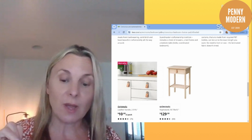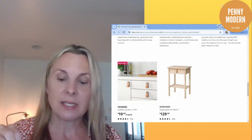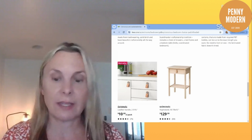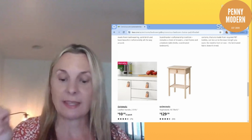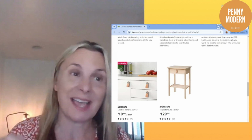And so the reason why this is great is because that leather handle is a very timeless design. It's high quality material. It provides very stylish storage for bedrooms and living areas. And this is recommended by Nina Takesh as well as Decor.